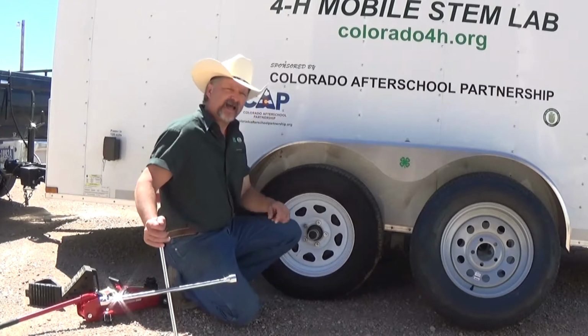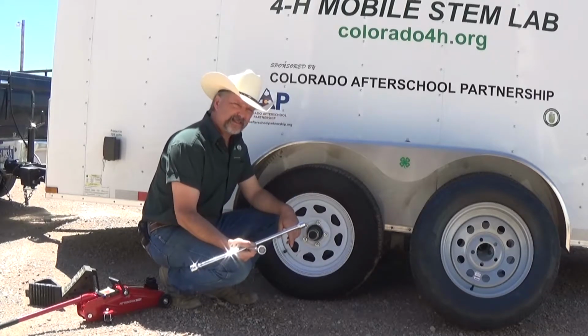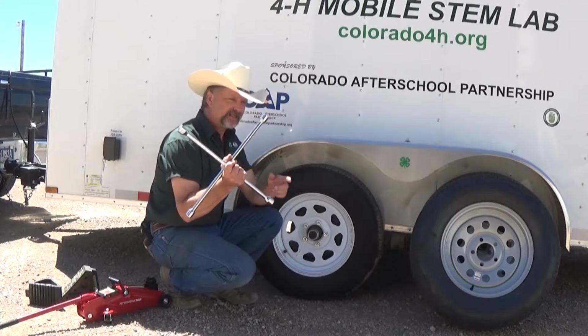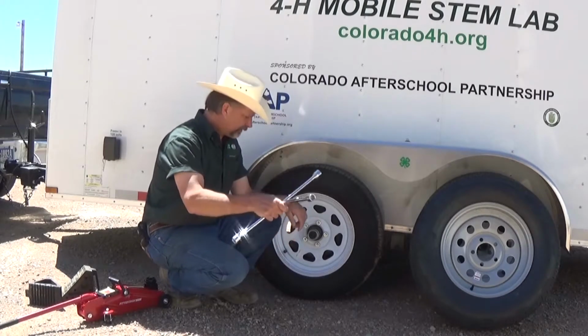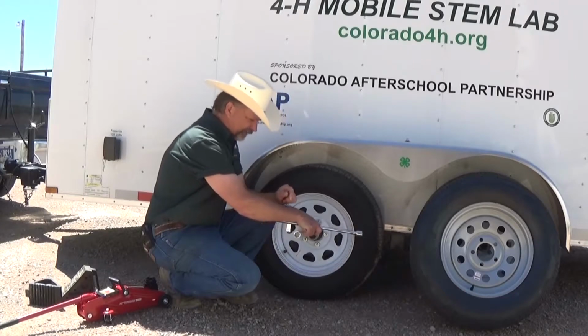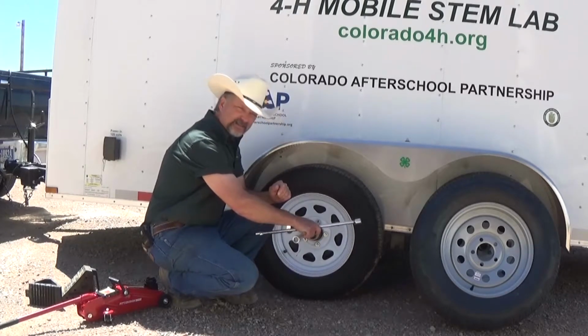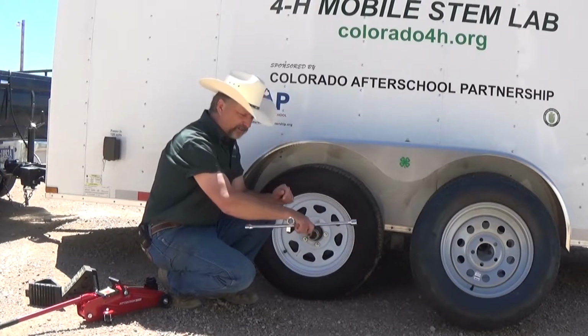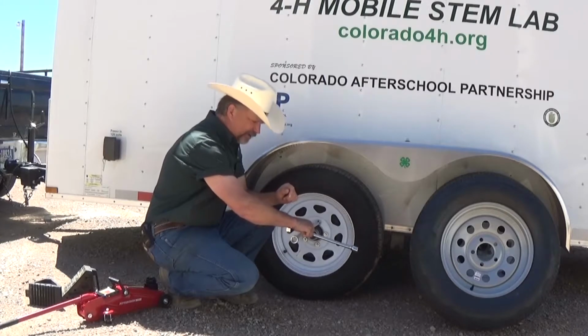Once I've done that, I'm going to start with my lug wrench, and I'm going to find the appropriate size. As you can see, I have 4 different sizes of wrench here, and I'm going to put this on. If the lug wrench, you can see how it's moving here, that means that this is not the correct size for this lug nut. So I'm going to flip it over. I'm going to try the next size down, and that one fits.